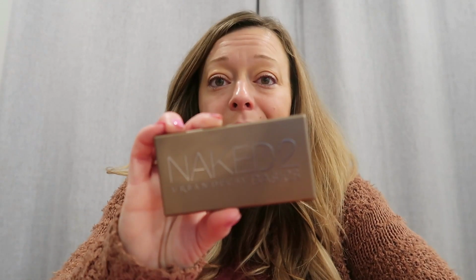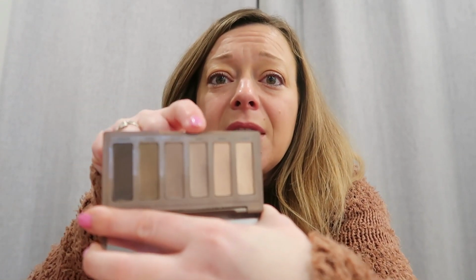If I put eyeshadow on, which I have barely been putting any on this whole entire winter, probably only around the holidays. And if we have a party, or even going to church, I barely put any makeup on as well. So I've been using just plain old Naked 2, just their basics. And I don't even use all of them. I literally just stick with these 2 colors just to give a different color.